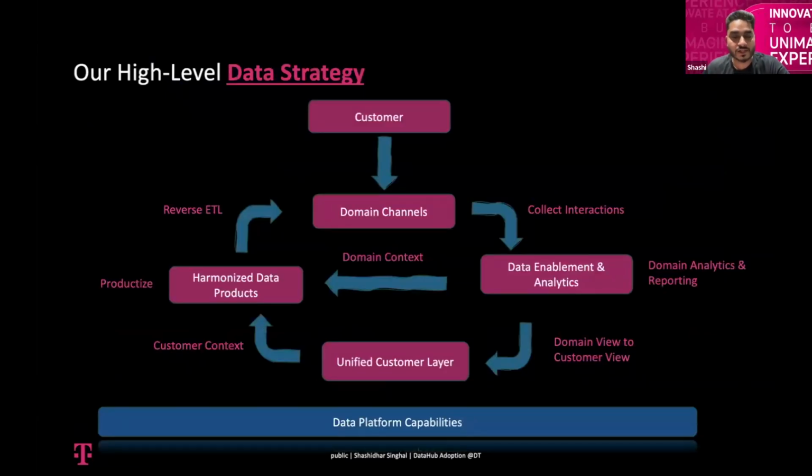While we were building these digital products, we also realized that we need a very strong data strategy so that we build products which are data driven. We don't just build products on gut feeling, right? This is the purpose statement we kept for ourselves: we thought data is always a closed loop. It has to start from a customer, and it has to end up generating value for the customer. We don't want data as a side product which is just doing reporting and analytics.